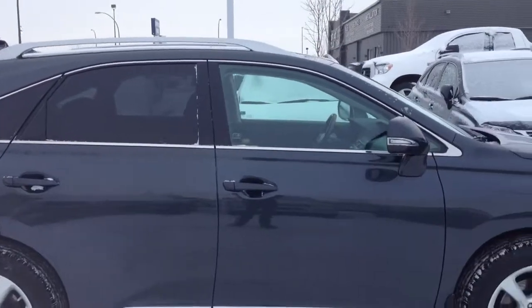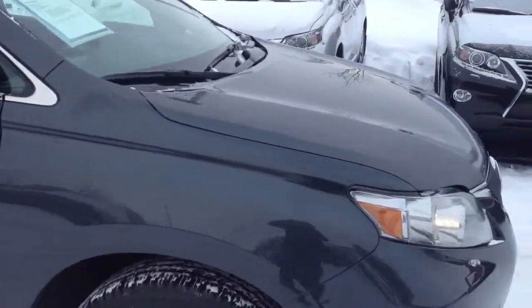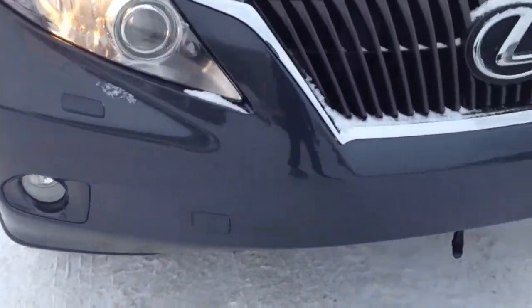So you have your integrated turn signal lights in your side mirrors. Daytime running lights, have your headlamp washers, fog lights, and engine block heater.